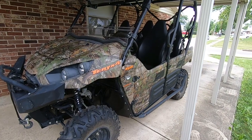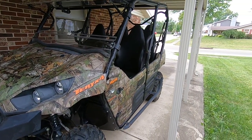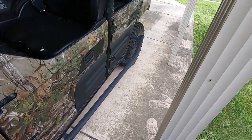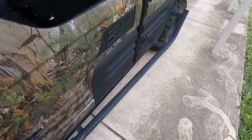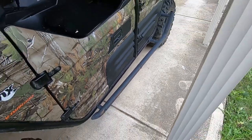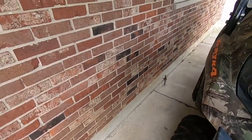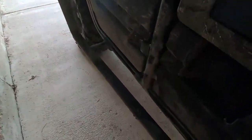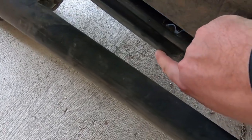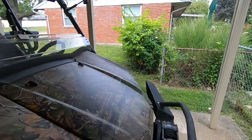As far as must-haves, if you're going to get a Teryx, I would definitely say you get the rock sliders for sure. For the simple fact that, because of the frame position and where it is, I do actually have a spot that has a dent in it before I got the rock rails. I think it's on this side of the unit. It is right here, so you can see there's a little indent. So definitely get the rock rails.